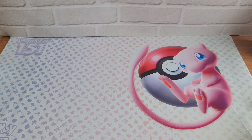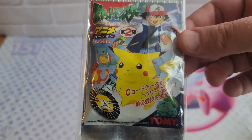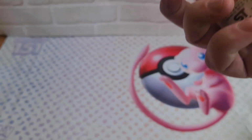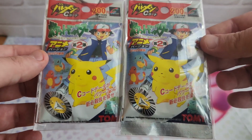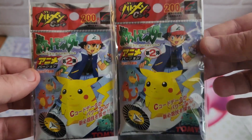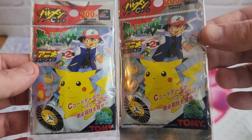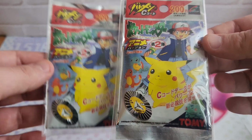The next thing, I'm not entirely sure what these things are. I think these are like battle discs, something like that. You'd open up the pack, get a random disc, and then you'd be able to battle them. That's kind of what I think these are. I've got two of them. Kind of just got them for the artwork, really. I love anything with Ash and Pikachu on. Anything that sort of screams the anime from the 90s when it first started is an insta-buy for me.